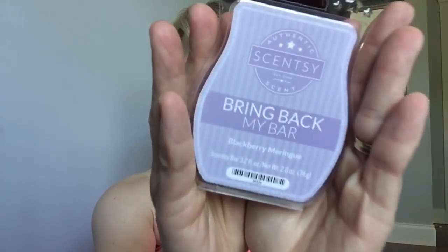Next we have Blackberry Meringue. I've been excited to try this one. I've heard a lot of good things. Blackberry, sugared fig, black plum, and ground spice.